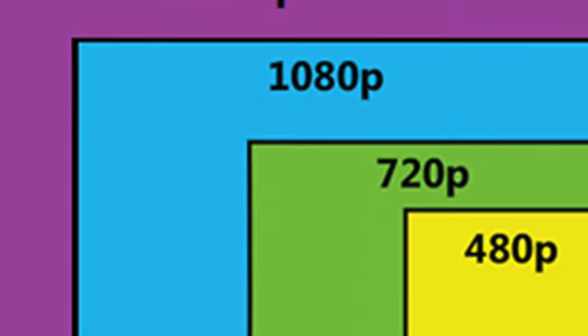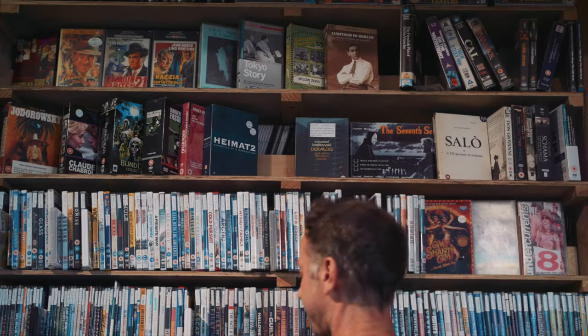But try and stay away from 720p if you see that, as that's 9 times less pixels than 4K and is starting to show its age. Well, it's past showing its age. But some perspective here. If you've ever watched a Hollywood movie on a DVD, that was probably in 480p, which is even worse. So a little context is important.